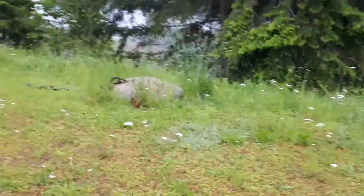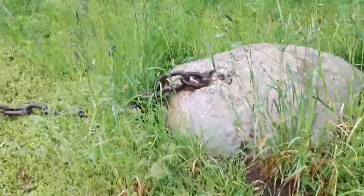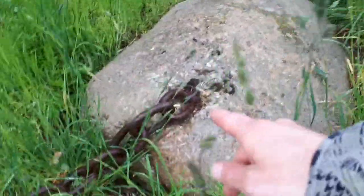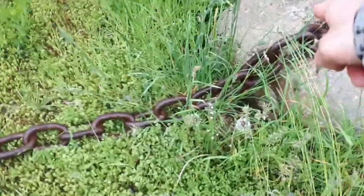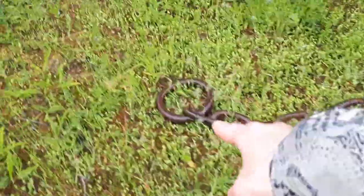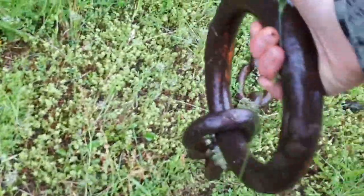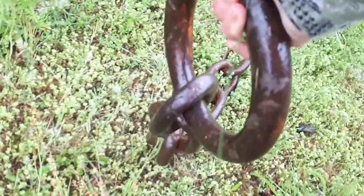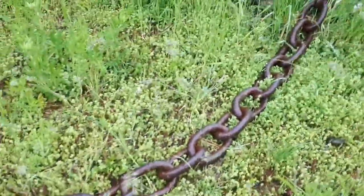Oh, wait a second. Found something. Rock with a chain. Don't know how the chain got in this rock here. Stuck into the rock there. Chain is just from about there, and it's about here. Here's the ring of it. Just right there.